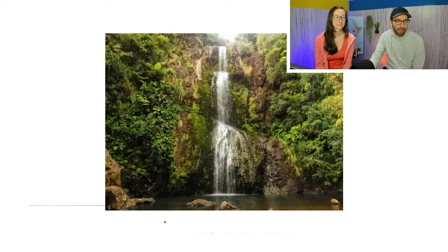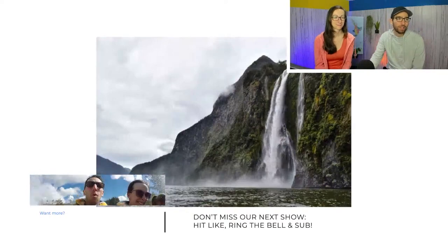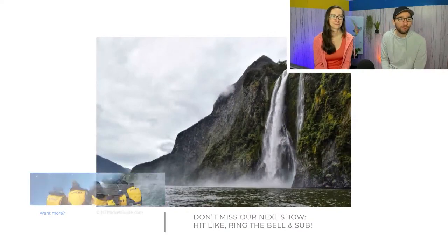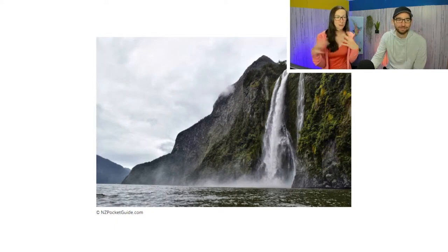Okay, so let's go to another very, very famous waterfall, and that is Stirling Falls, which is also known as Waimanu Falls. It's located in Milford Sound, pretty much right in front of your face. It's really big. It's in the Fiordland National Park in the South Island. Most people experience this waterfall very closely. Every single Milford Sound cruise gets as close as the boat can safely get to the waterfall, where you can feel the spray from the waterfall going on top of you, if you decide to get onto the front deck, that is.